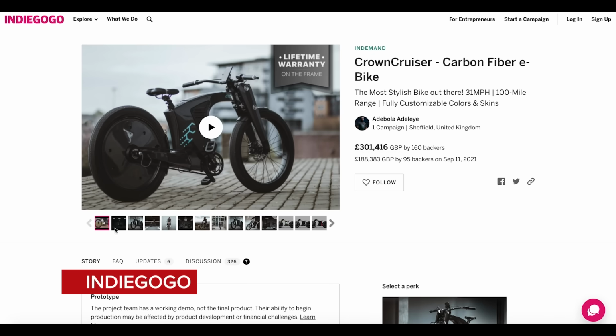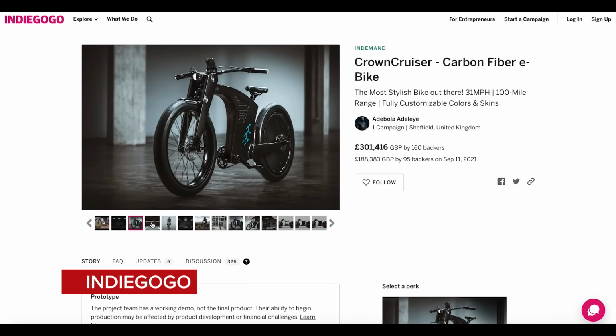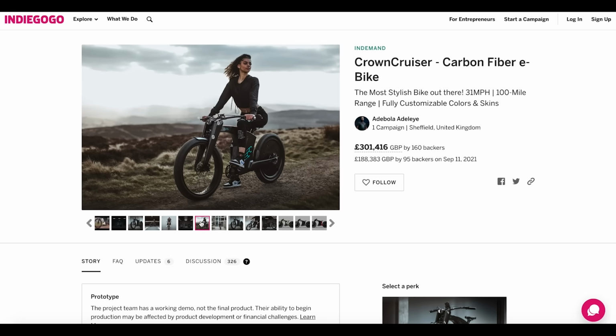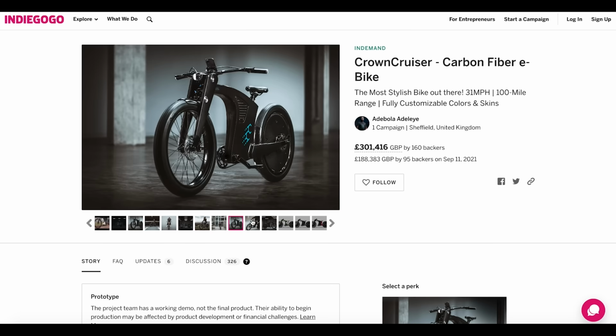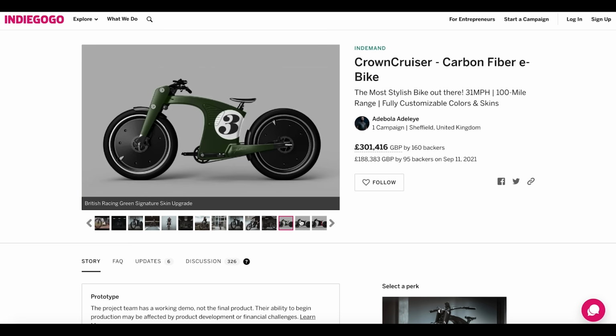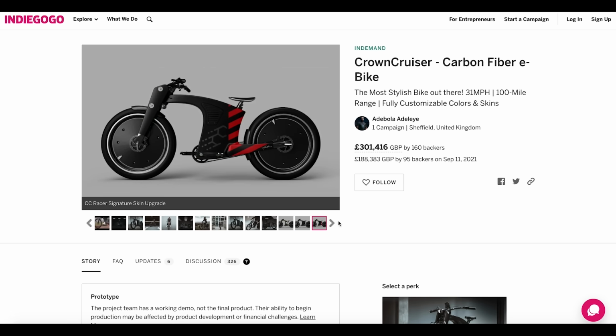What's next, Alex? Next up, we've got something called the Crown Cruiser. And this is something we spotted on Indiegogo, I think it was on. And it's a crowdfunding campaign. And it's a very, very funky looking e-bike, sort of e-motorbike thing. Giant carbon fibre frame, monocoque design. And it weighs in at 25 kilograms. So it's quite a lot.